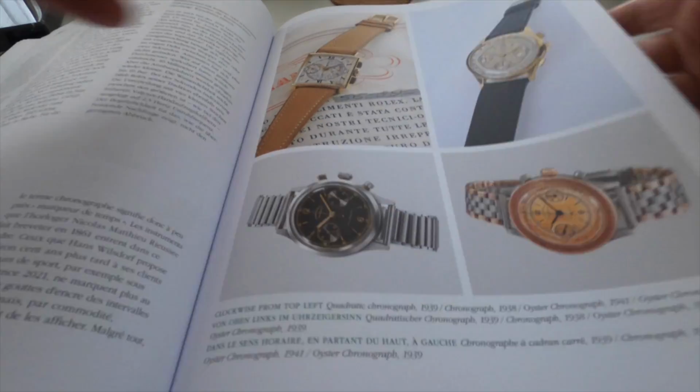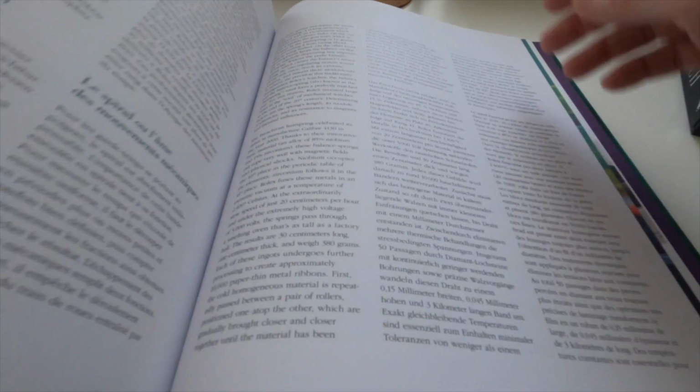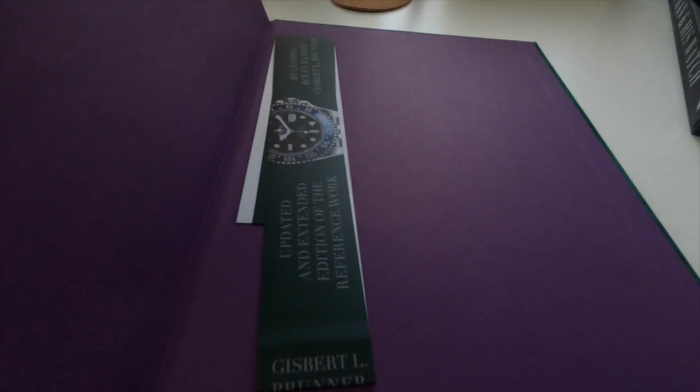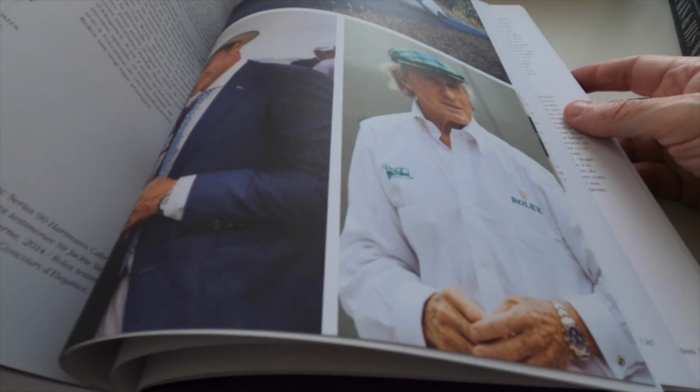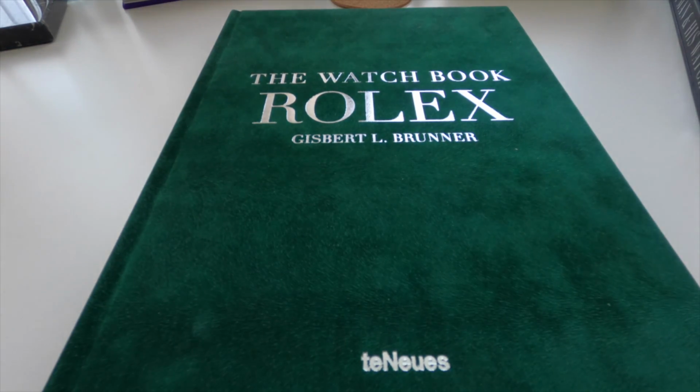It's a great book. So you can get the idea of the quality. It's got matte sort of paper. I haven't had a proper read through it yet. I will. So it shows you at the Rolex factory. Roger Moore at the back here. It has some prices at the back of limited Rolexes. But I don't want to seem like I'm waffling on. So there it is. The Watch Book Rolex.